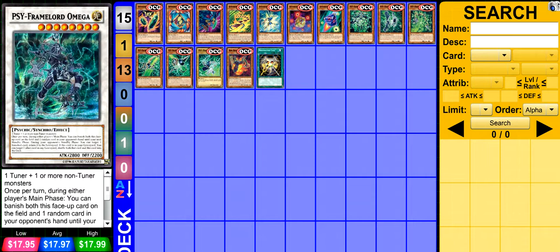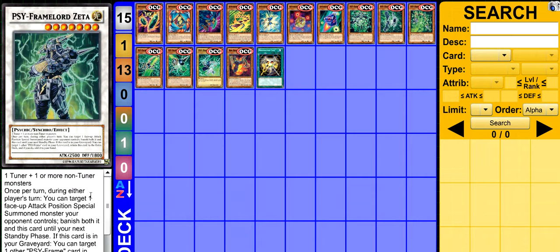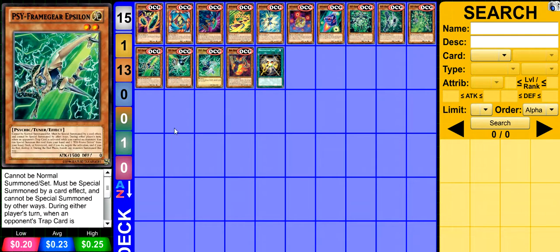Zeta and Omega, they both have effects where during your opponent's turn, so they're reactive, just like their smaller buddies. They can banish cards from their opponent's hand, and then this card here, Zeta, can banish from your opponent's field. So these guys are gonna disrupt your opponent pretty well, and they also leave your field open so you can activate other Psy-Frame monsters. So I'd be interested to see what plays.